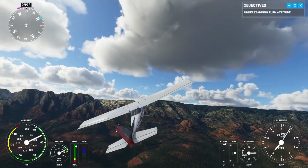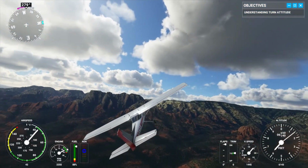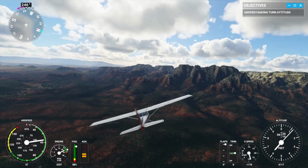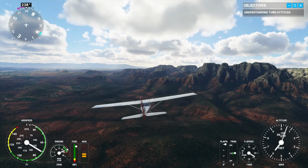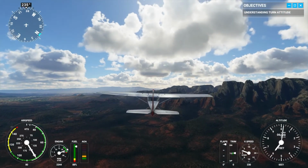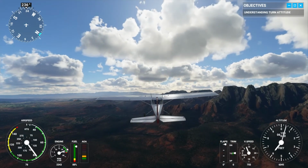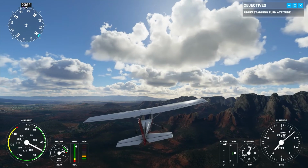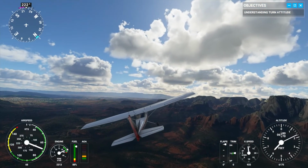At the top of your attitude indicator, there's a series of notches representing 10 degrees each. Use them to control your roll. Notice the more you turn, the more you need to pull back on the yoke to maintain altitude. When you're rolling out, you'll need to do the opposite. Roll and push at the same time.